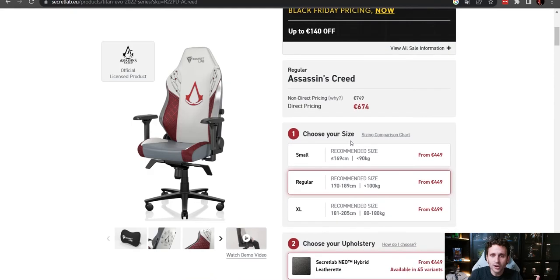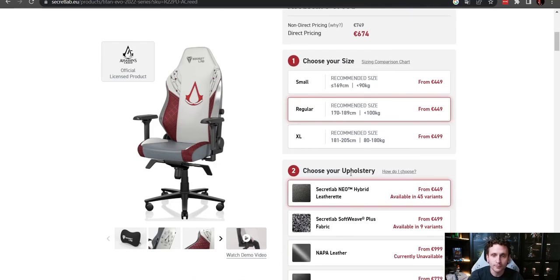So okay, you're gonna go down. There are some sizes. We got a small size, a regular size, and an extra large size. I am myself 180 centimeters, so I went for the regular one, and I have to admit, it's big. It's big for me. The small one probably would have been a little bit too small, but I'm also kind of skinny, so I fit perfectly in this. But it's a good one for me.